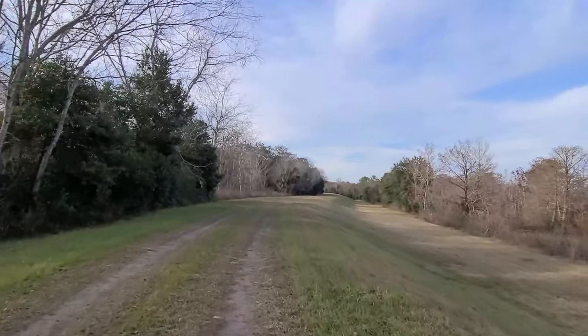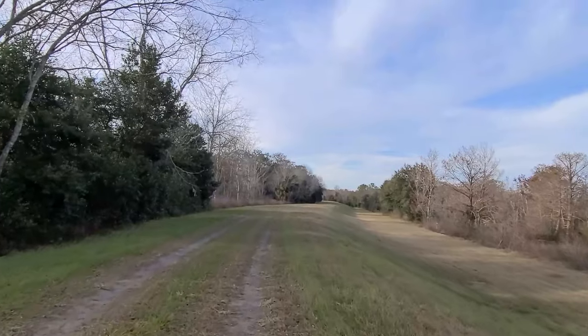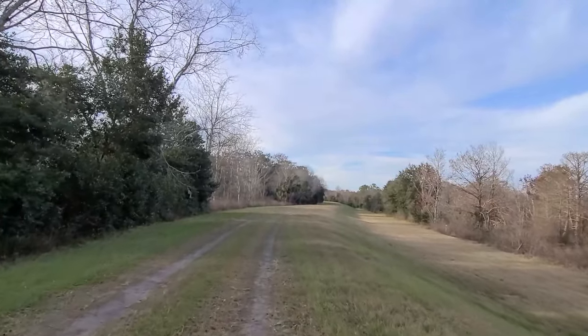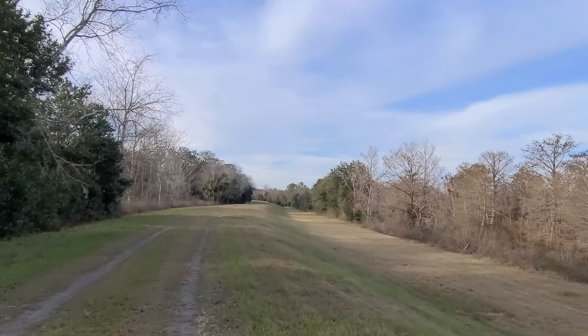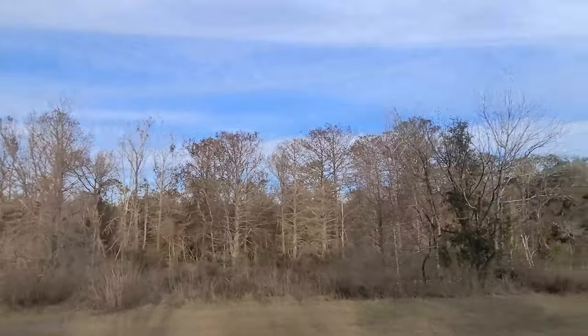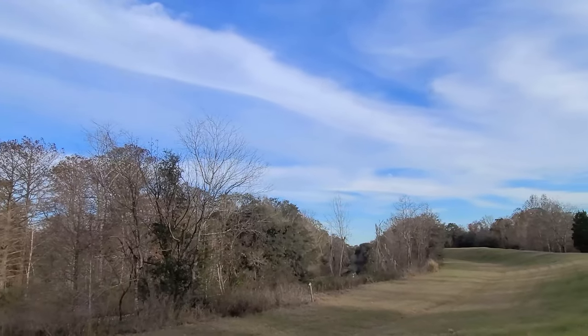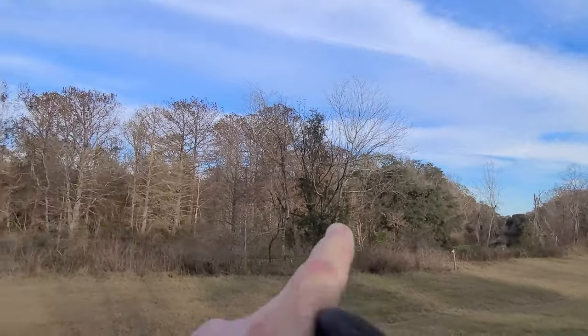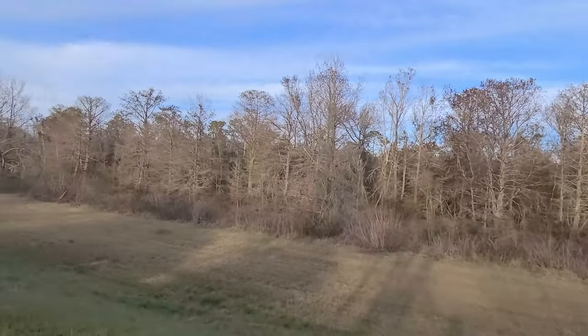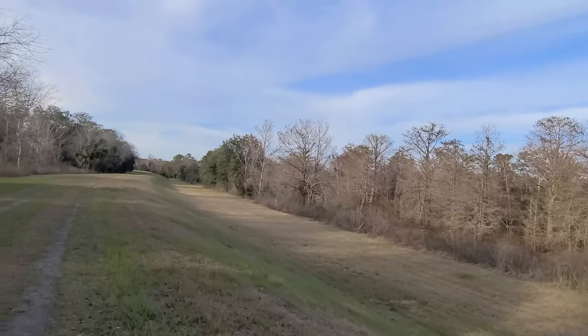Anyway, you kind of see what I'm seeing. Looks like it's just going to continue on like this. So that'll be good. We'll get some good exercise, and if I see anything unique, we'll stop. But there's the river there. It just kind of meanders along the river if you wanted to get right down here and just hike along in the grass, although it gets kind of tough.